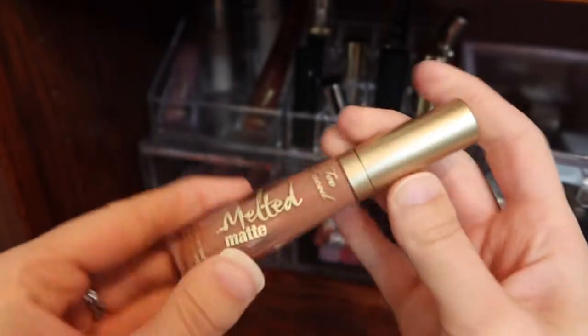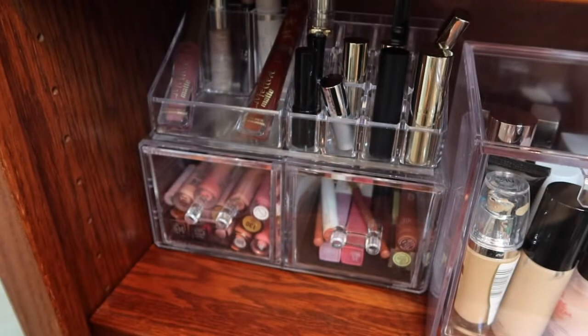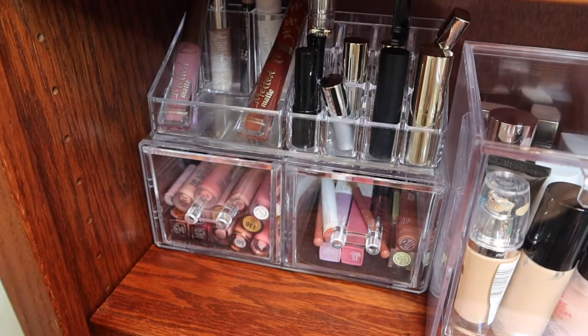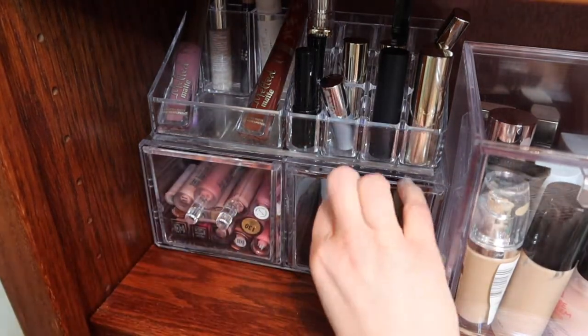This one is in Cool Girl. This one's relatively new to me. Queen Bee is like my go-to. So we have a lipstick. Oh, and I'm painting a gloss, so that might actually be good.